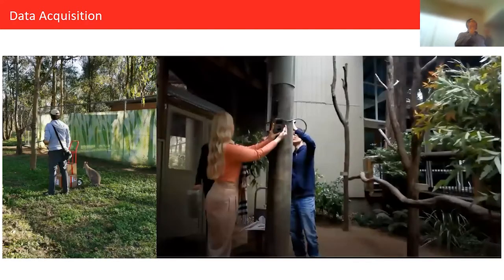So after we have, these are two examples that we set up cameras in the Daisy Hill Koala Center and Long Pine in order to capture the koalas there, right? So that's the easiest way to capture koalas, because they are too difficult to observe in the wild.